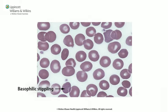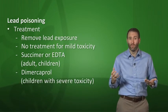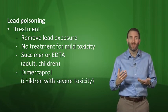So this is that resulting in that basophilic stippling. So how do we treat lead toxicity? Well, there are several different regimens published in various books. First of all, for mild lead toxicity, you're probably not going to need to treat anything at all beyond removing the source of lead exposure.